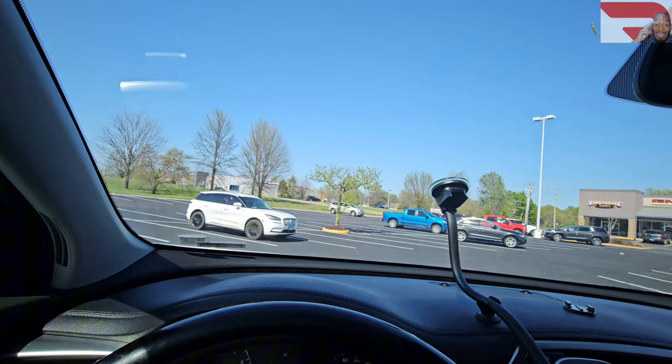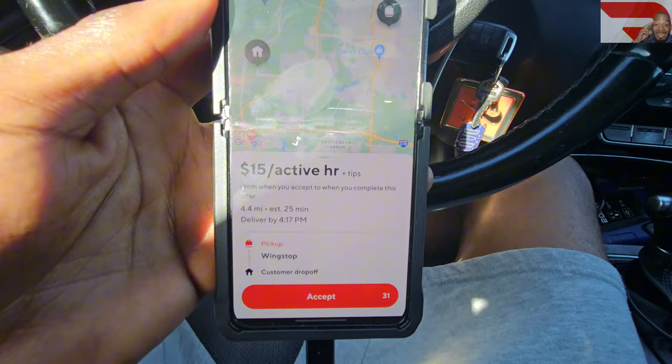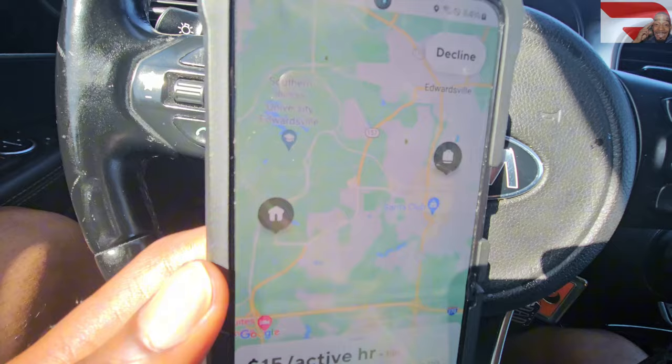Oh, first order came in. We got Wingstop, 4.4 miles. $15 an active hour, estimated time 25 minutes, delivered by 4:17. The time right now is 3:52, so that looks like plenty of time to deliver. My biggest concern on this order is it's a Wingstop order and it's going over by the college campus.